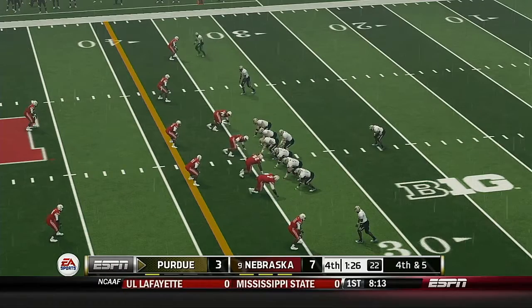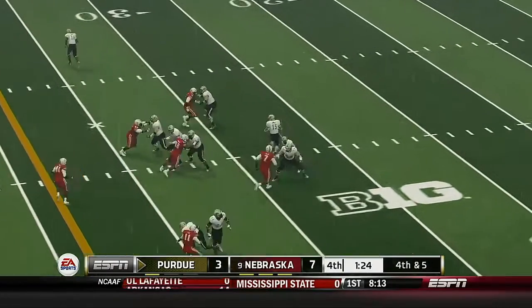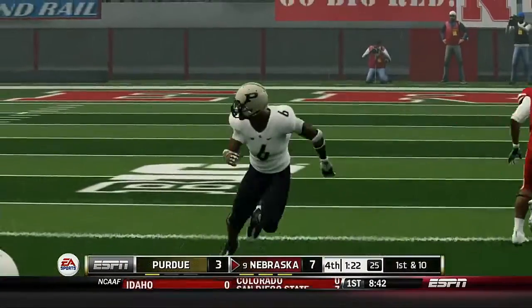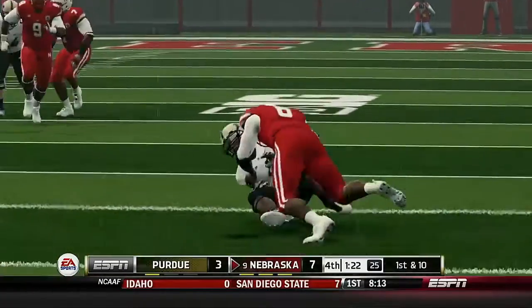Just over a minute in the fourth quarter. Wow, what a battle and what a stop right there. Congratulations to that defense. That's going to be the ball game.